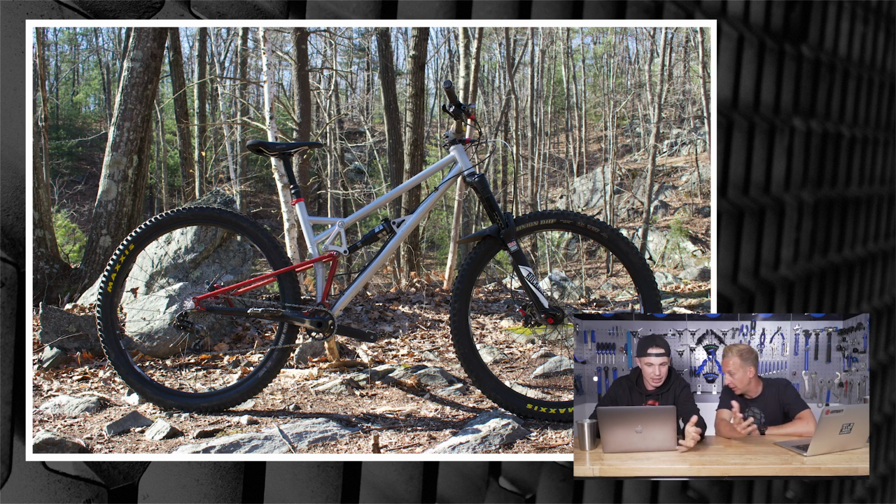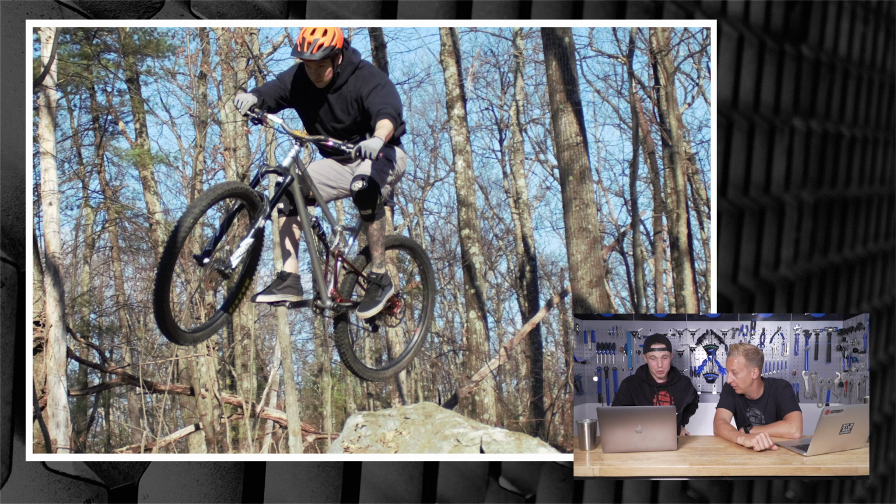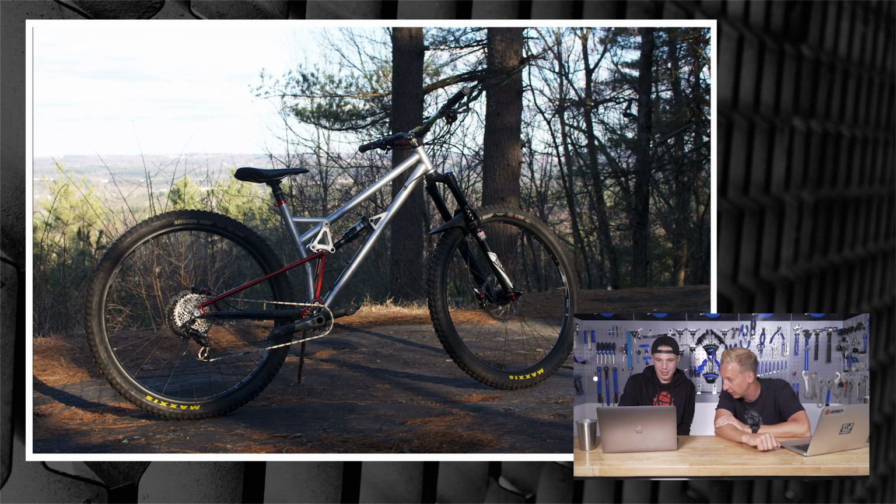It looks like a linkage driven single pivot. Yeah, one of them. Steel looks pretty tidy. Got some cool shots of him riding it. I love how slender that back end is. Totally, I think it looks really good. Yeah. The geometry looks really good on it as well. Yeah, and it just looks super cool. We'd love to know more about it, really.